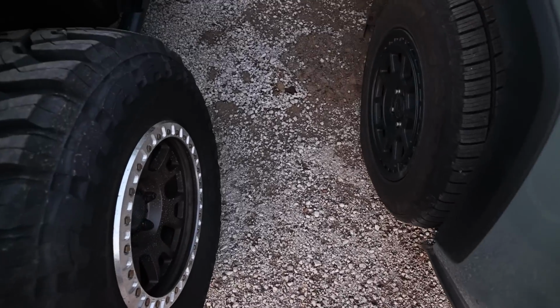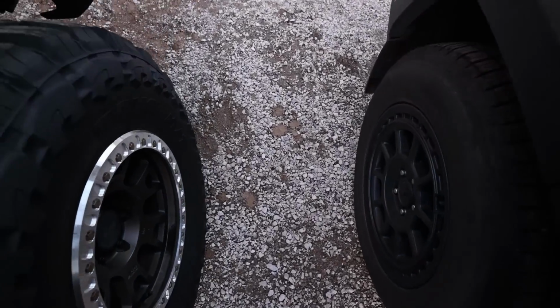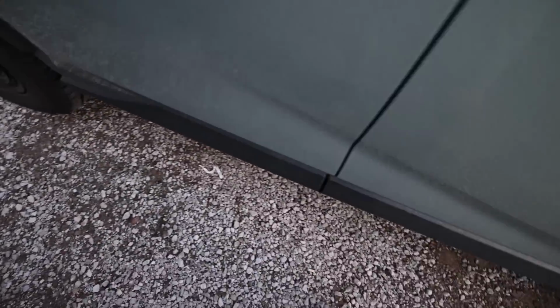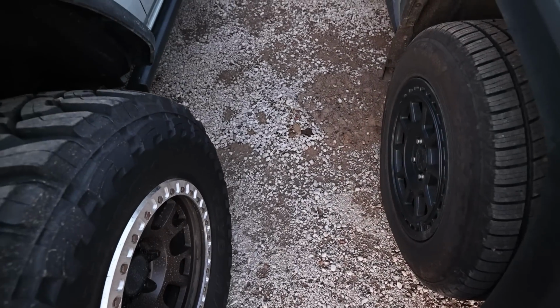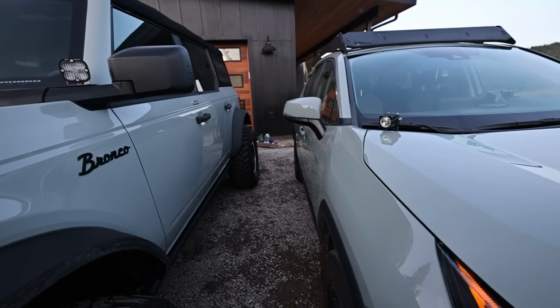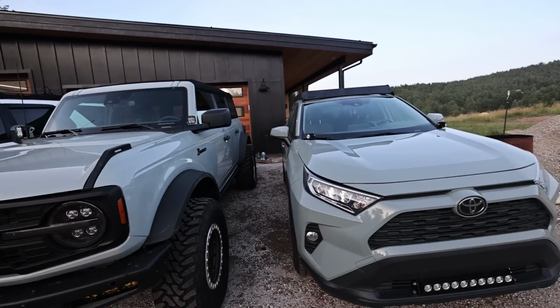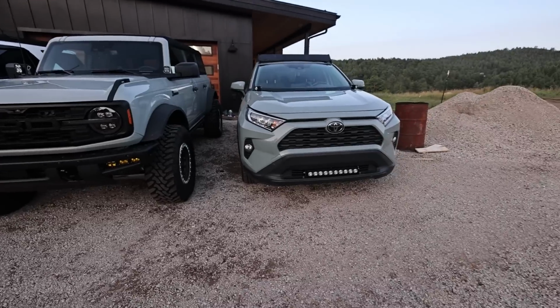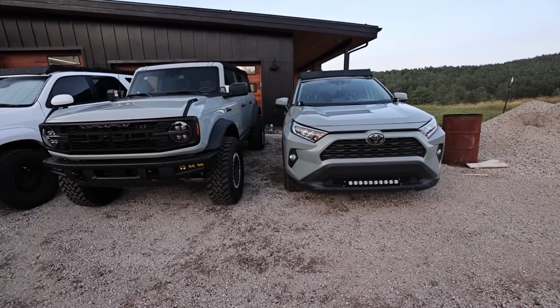Wheelbase is definitely shorter, so these are pretty close to being lined up. And then you can see the difference there. And again, I know this isn't necessary, but they do both have ditch lights, so they're basically the same vehicle. We got the Prinsu rack on top, KC HiLiTES light bar in the front.